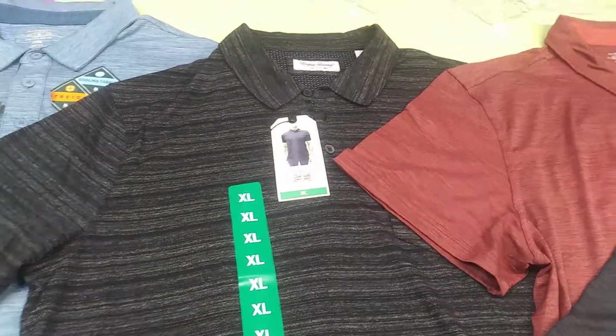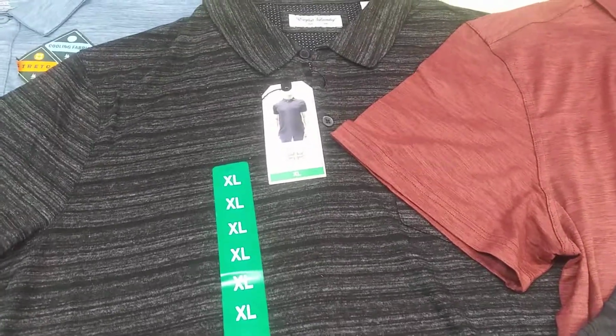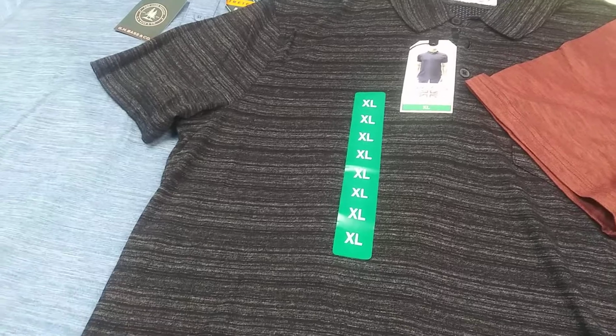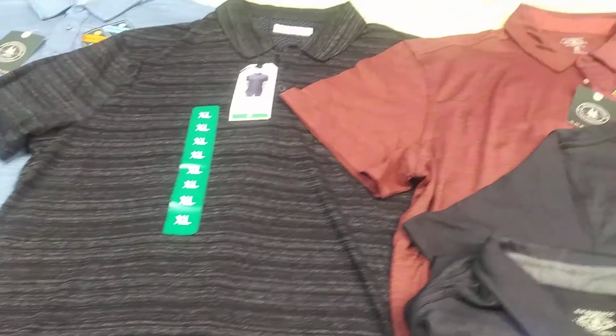You'll get a black English Laundry. This one right here is an extra large. Oh man, that's sharp. Throw that in the bundle. Moving on.